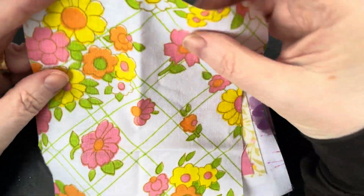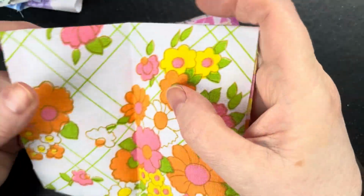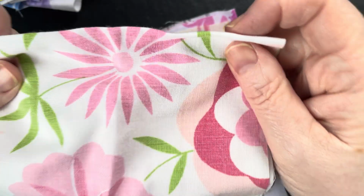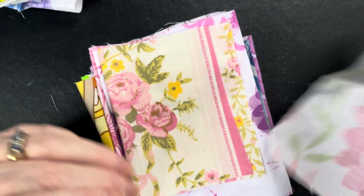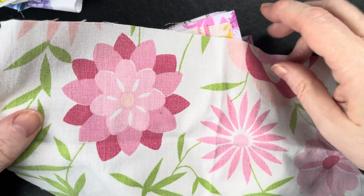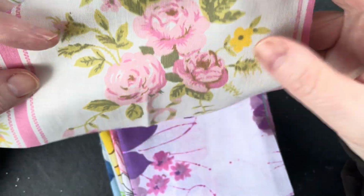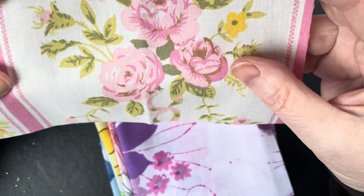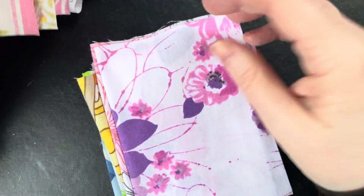That is just such a happy piece of fabric. Don't you just look at that and smile? And it's cotton. It's lovely. Lovely, lovely cotton. Ooh, I do love these sorts of flowers. Oh my goodness, look. So cool. Oh, this is a lovely sheet. I don't think I've come across anything in here that I don't like, to tell you the truth. So I'm ecstatic. Oh, I don't know if this is sheet. It feels cottony, so I don't know.